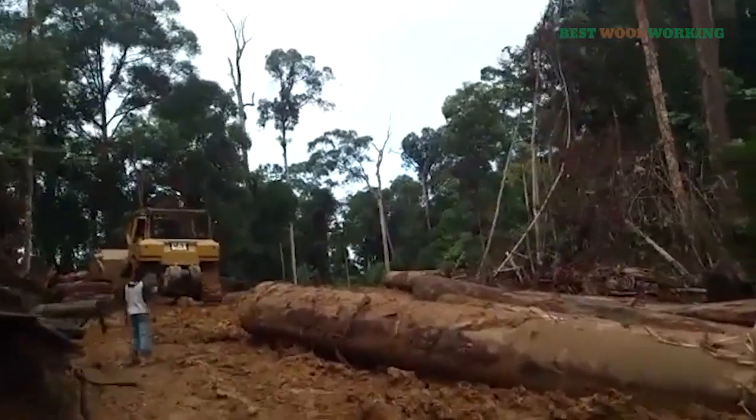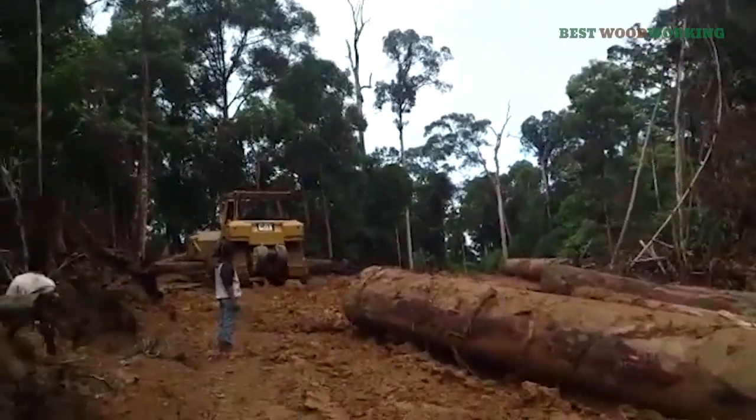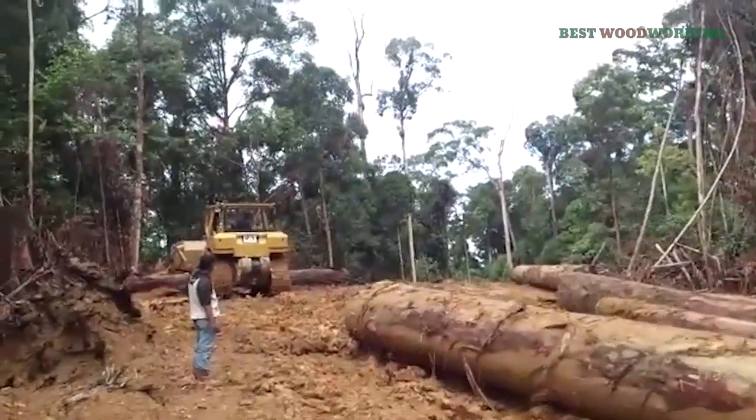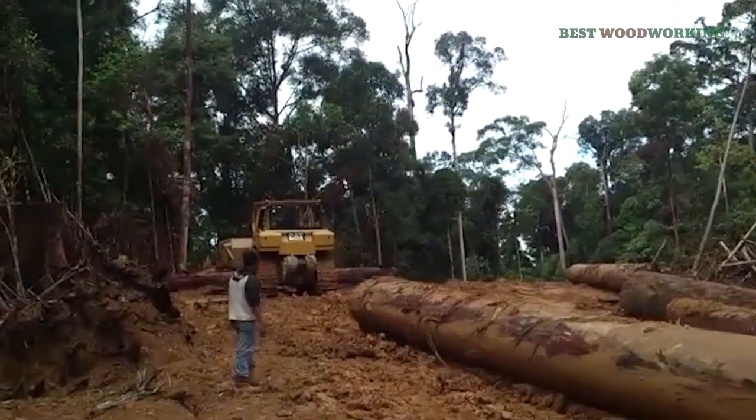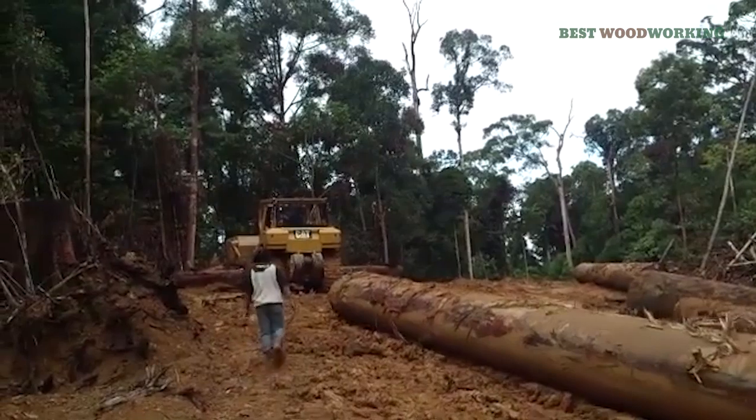Its purpose is clear: to pull those giant tree trunks out of the mud, preparing them for their journey to waiting trucks. Each pull is a testament to its power, each movement a precise ballet against the chaos of nature.